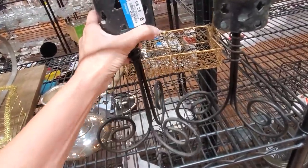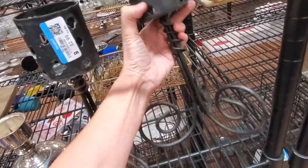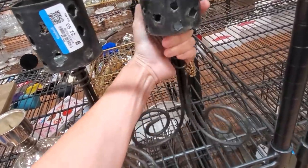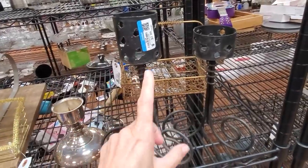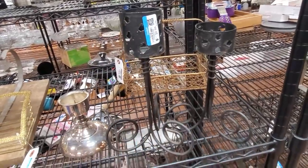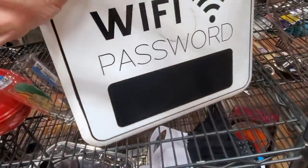I mean, the price is right at $2.99, and I'm assuming that one's going to be even a little less because it's smaller, but I'm going to leave them. But I do kind of like those. All right, let's see what else is over here.